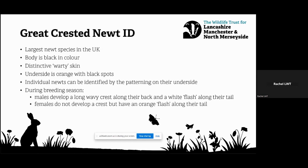One really interesting fact is that Great Crested Newts can actually be identified to individual level by the patterning on their underside. It's really similar to our fingerprint. Their pattern is specific to that one newt. So if you take photos of the patterning, you can then go back year on year and see if the exact same newt is there. And that's pretty cool.